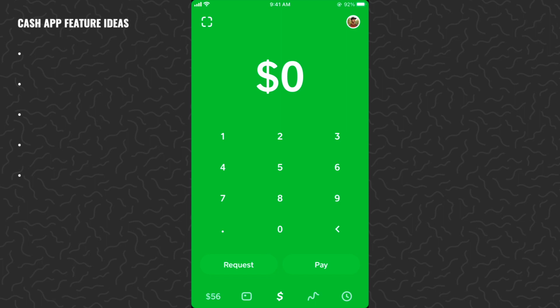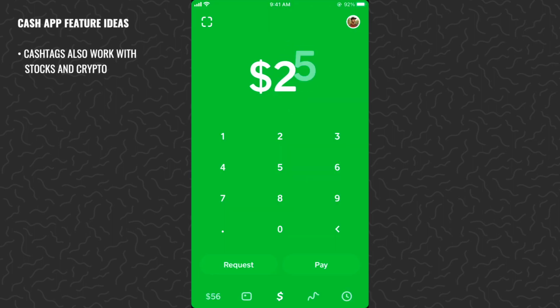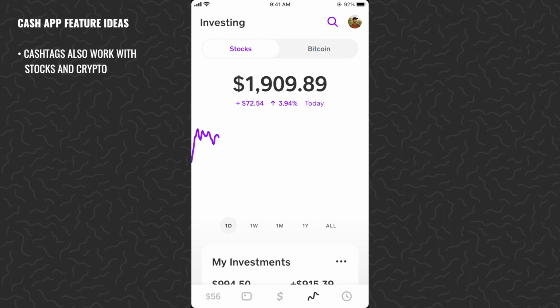Starting off, number 1, a simple one. Every user has a cash tag. You can tap your profile icon in the top right corner and it's going to display your cash tag right here. Now currently you can only send money to someone using their cash tag. I'm hoping in the future you'll be able to send Bitcoin and stocks from the investing section to any user simply using their cash tag. That would be a dope feature.